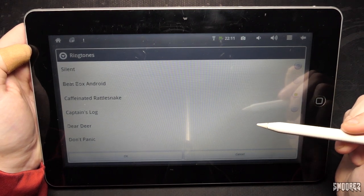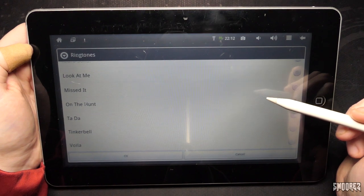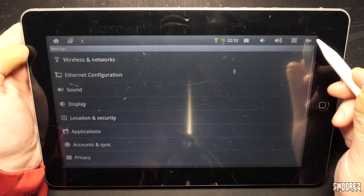Okay. Also, the speakers don't sound great. We'll get to them soon. On the hunt. Oh, wow. That brings back memories. Otherwise, nothing much within here.